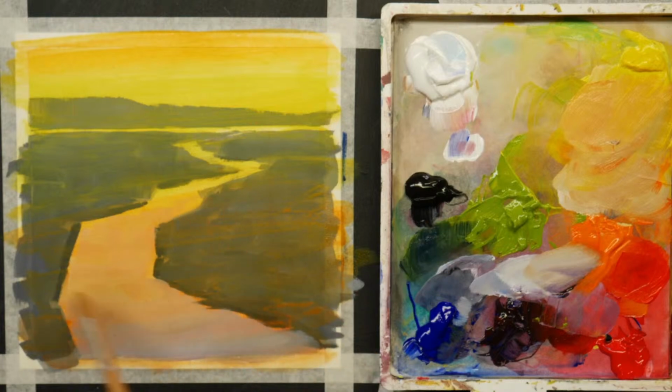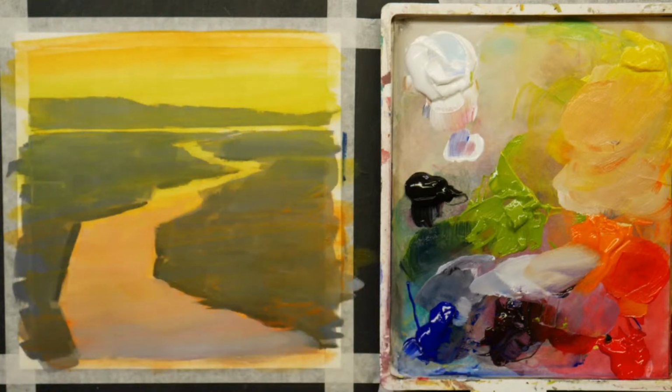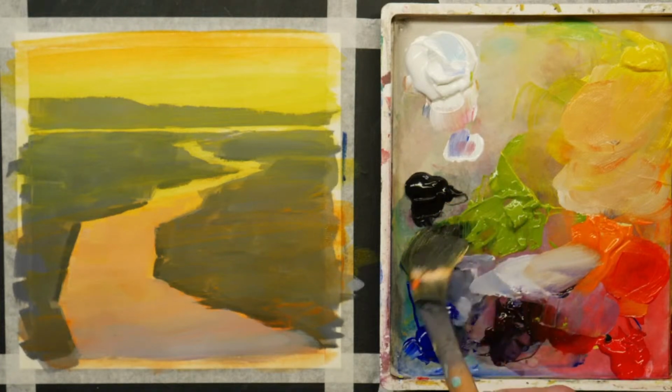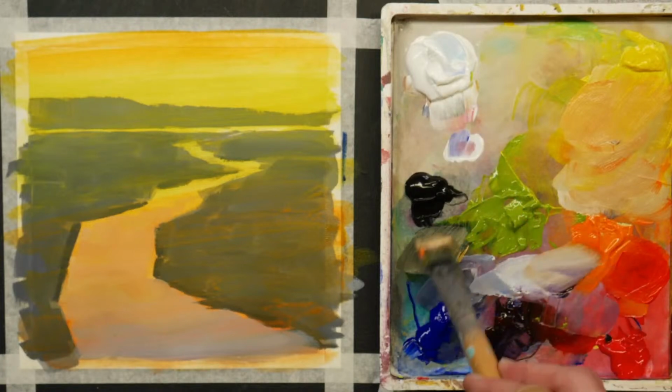Now everything is looking really yellow right now, and that's because we put yellow over everything. So if I'm painting this, I don't mind the yellow kind of coming through and the orange coming through, but I want to be in control of it. I want to be thoughtful about it. So I'm going to grab some black, and I'm going to mix up a little bit more of a gray.